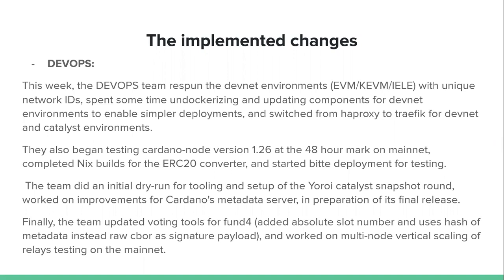In DevOps, this week the DevOps team respun the DevNet environments. That's EVM, KEVM, IELE, with unique network IDs. They spent some time undockerizing and updating components for DevNet environments to enable simpler deployments and switch from HAProxy to Traefik for DevNet and Catalyst environments. They also began testing Cardano Node version 1.26 at the 48-hour mark on mainnet, completed Nix builds for the ERC20 converter, and started deployment for testing.